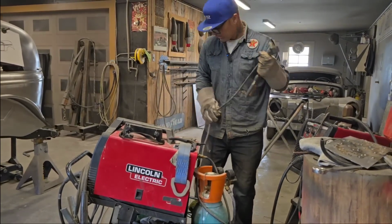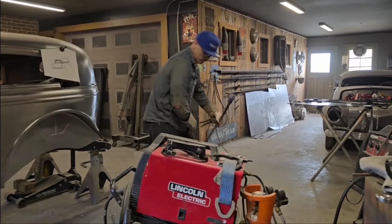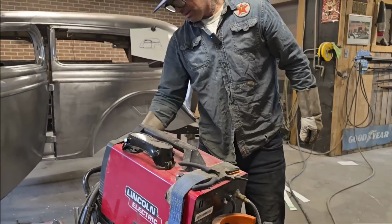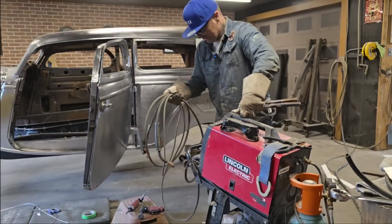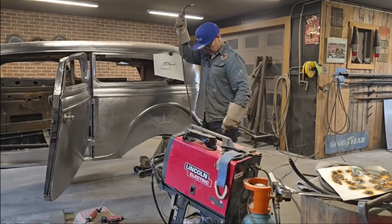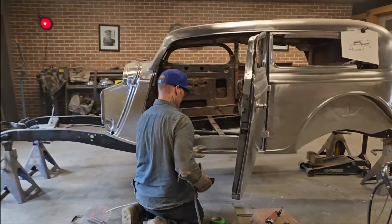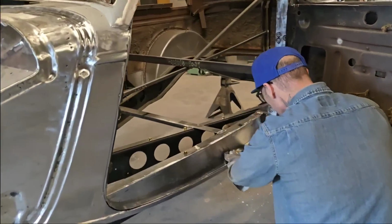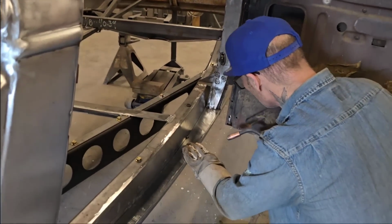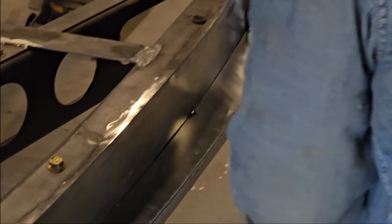Let's try that again. Oh, this is the 220 one. Anything to try to slow me down. That's empty. Let's try it. Good. Nice. Two tacks. It's in place.